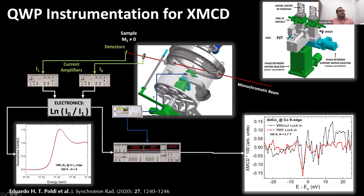So we can couple this quarter wave plate with a lock-in system and then improve our statistics. We tested this setup at the old synchrotron. We were oscillating the quarter wave plate at 10 hertz, and we can see, when we look for the XMCD signal, that we have an improvement in the statistics. At Sirius, as we have a ground that is more stable and everything is more stable, we are expecting to be able to change this polarization of the X-rays close to 1 kilohertz, let's say. But let's try at least 100 hertz.